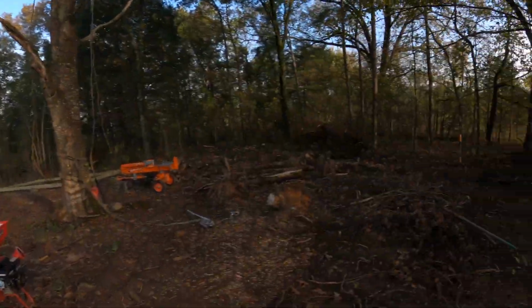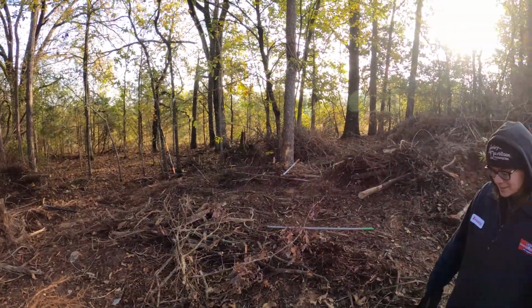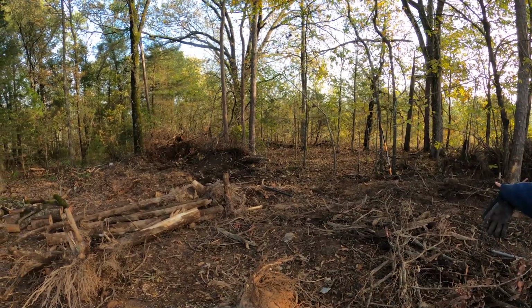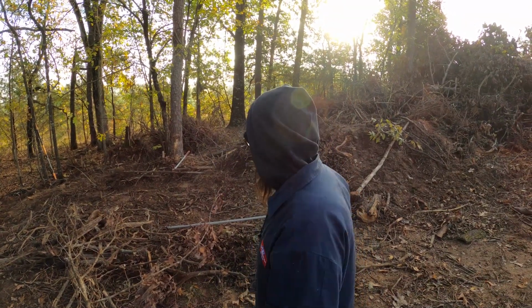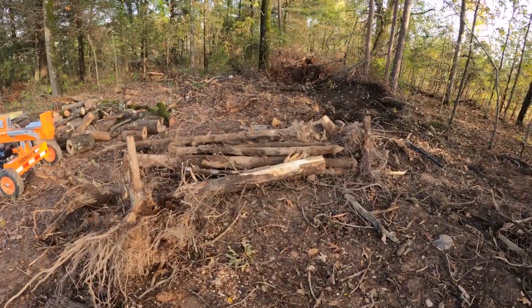But let's go take a look at what we've done so far, guys. I think we're doing pretty good. I think we are chipping away pretty well. We have a big spot cleared, a lot more than the last video, if you guys can see. We were just in that little spot there. So we've cleared out almost all the way up to this tree. There's a couple trees in there we've got to dig out, but all that's been cleared. We've been pulling these out.